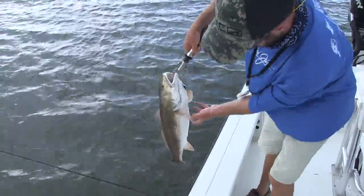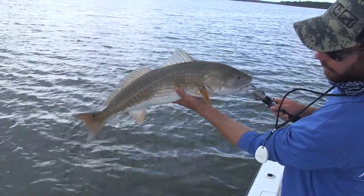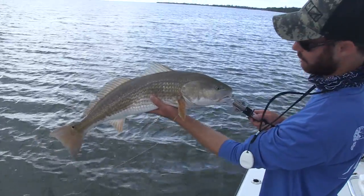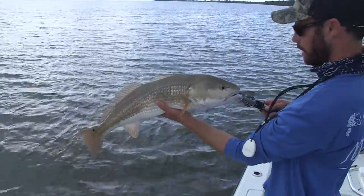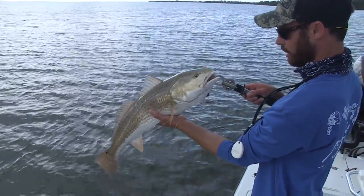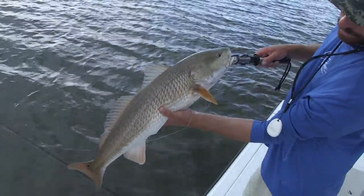Look at that. Now that's a big one there. That's a good one. It's a 31-inch fish. Probably about 10.5 pounds. They've been eating well in here, that's for sure. They're all chunky. Gorgeous. One spot on his tail.